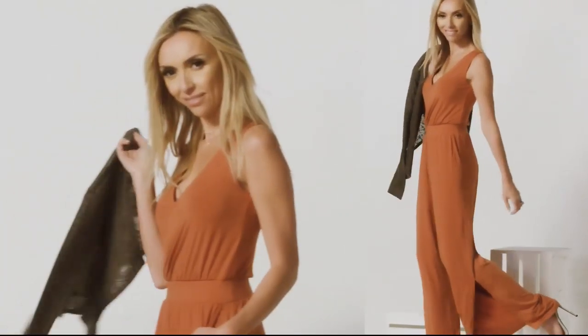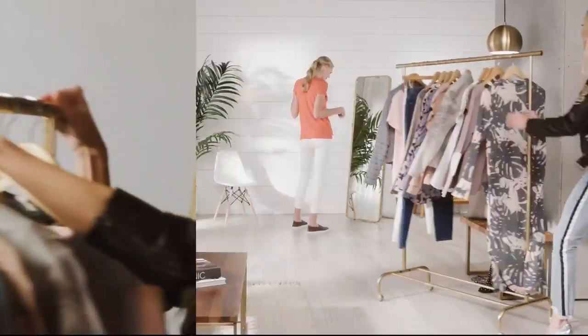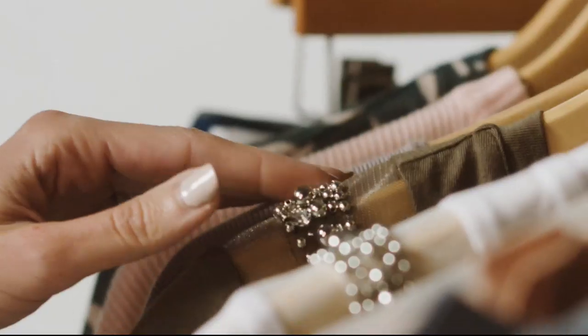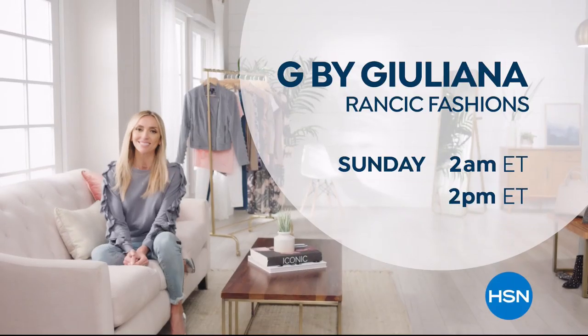Juliana is for the confident, fashionable, amazing woman. She can expect to feel comfortable. She can also expect a lot of compliments. They'll be asking, who are you wearing?